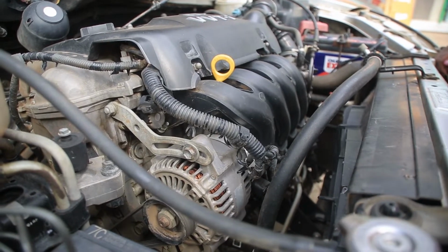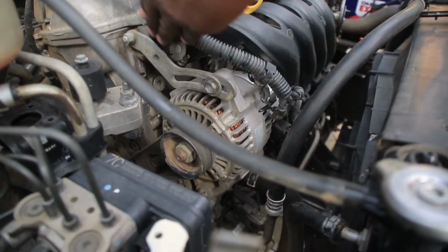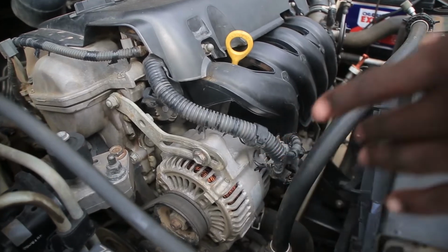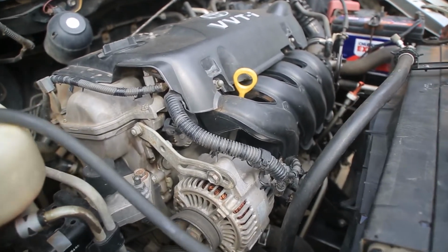Now, there is also something that you call a timing belt, lakini hii kwa hii gari iko huko ndani. Timing belt kazi yake ni gani? Timing belt ndio inazungusha alternator, inazungusha tanki ya maji na inazungusha tanki ya mafuta.